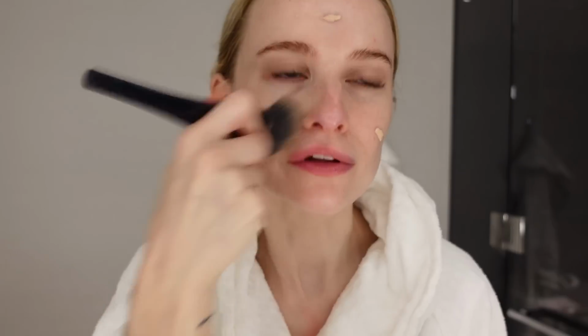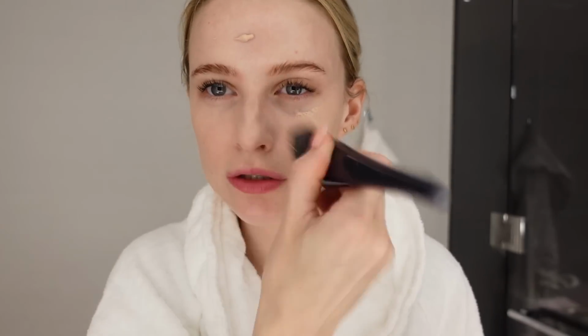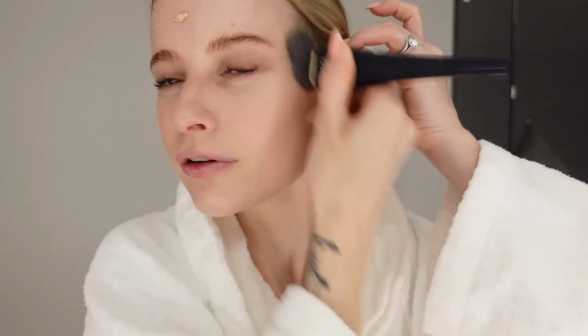Where's my favourite Clé de Peau brush? This is going to be such a wonderful, lightweight finish. It's got really nice coverage. It's just not often that you find an SPF in a tinted shade.